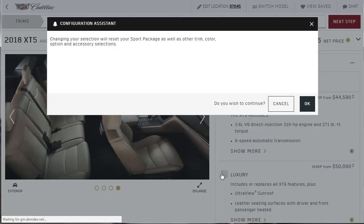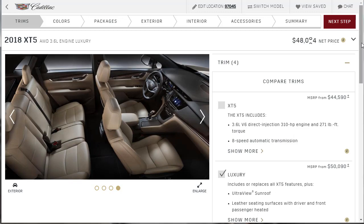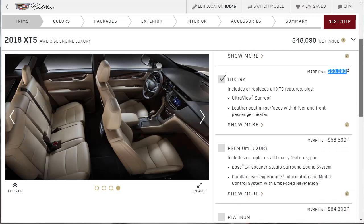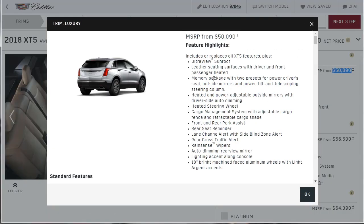Let's move on to the luxury. It wasn't called premium. It was called luxury. Yeah, we know we're going to reset everything. So that automatically jumps up to the cost of this vehicle out the door. This car out the door was $48,000. This one's $48,000. Well, it's their net price. They're playing with these prices because they got all these incentives going on. So I guess we can't even really pay too much attention to that. So we got the luxury. Now, if you remember, that includes all the stuff from the base. And then we get all this stuff, the UltraView. So you got the panoramic roof. Now we have leather seats.